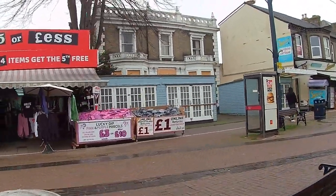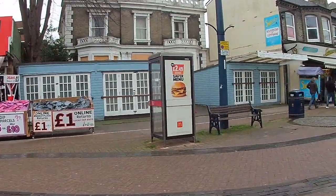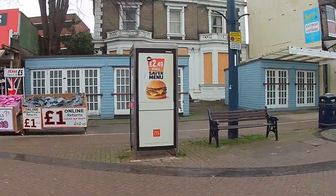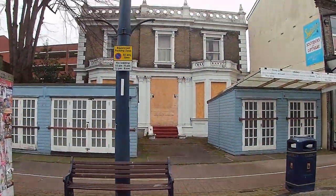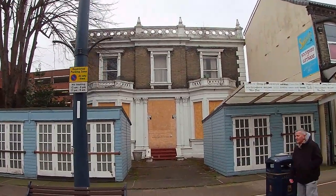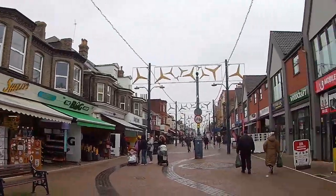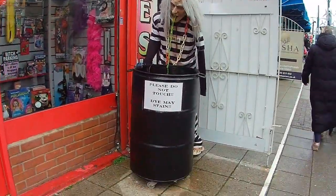Now that boarded up building there used to be the House of Wax. It closed in 2013 after being open for 50 years. Unfortunately, I never got the chance to go in there. It was a waxworks museum and some of the waxworks were so hideous. It would have been worth going in there just for a laugh and trying to work out who on earth is who.